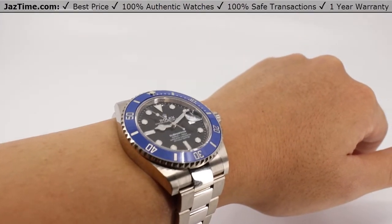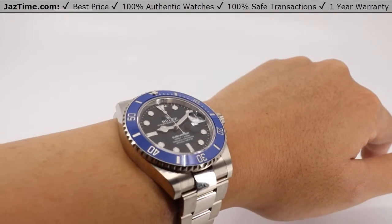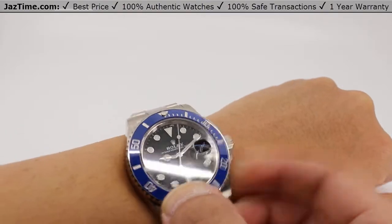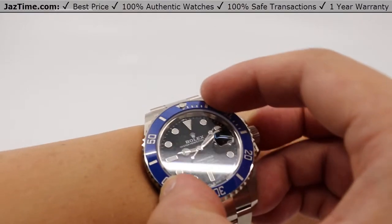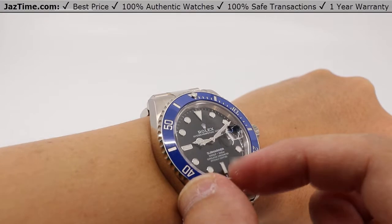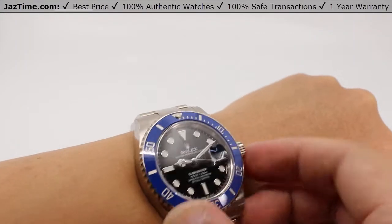All right, so this style is one of Rolex's best sellers, and the simple elegance and nice use of blue across this watch bezel is a testament as to why this is one of Rolex's best line of watches, especially set in front of this black dial, a very good and very consistent design choice.